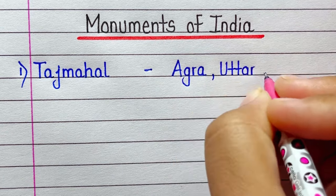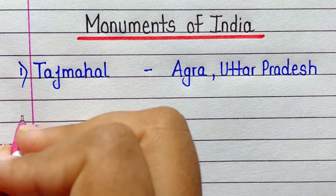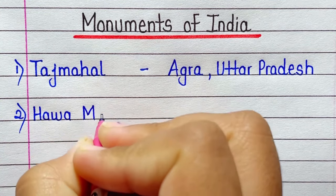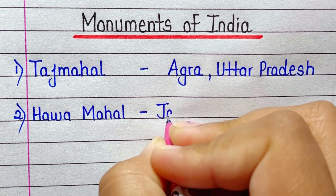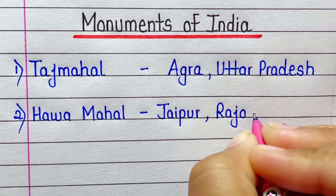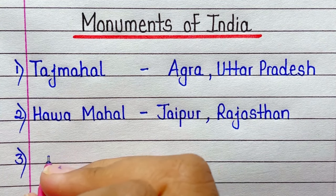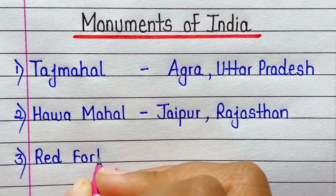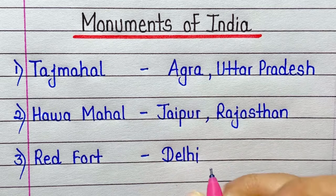Number 1. Taj Mahal, Agra, Uttar Pradesh. Hawa Mahal, Jaipur, Rajasthan. Red Fort, Delhi.